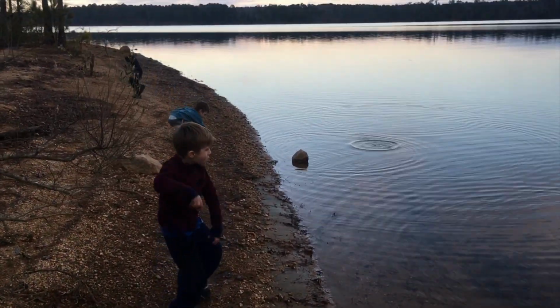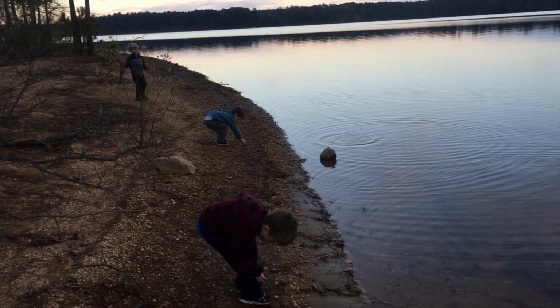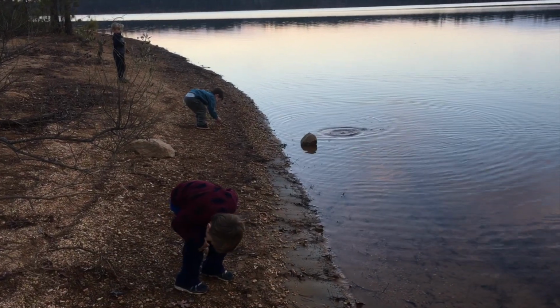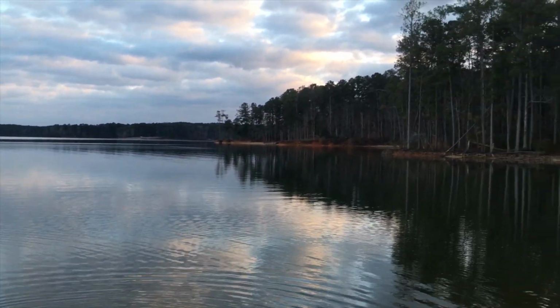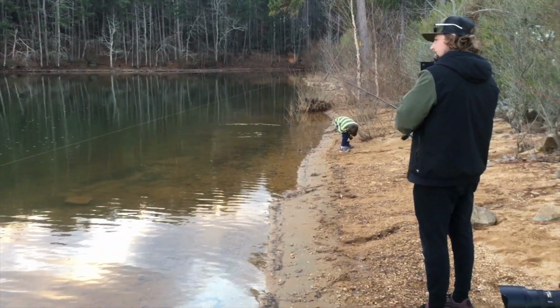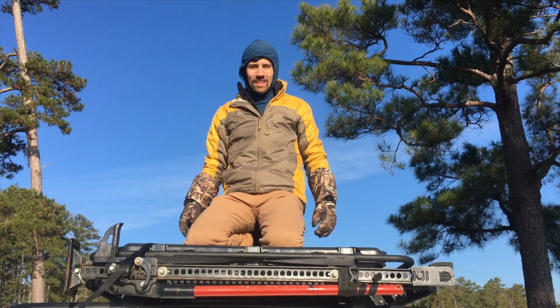Down here checking the rods and no fish, so we may as well throw some rocks, right? Yeah. Right, guys? Yeah. Really pretty this evening. Imagine how much tug it has.